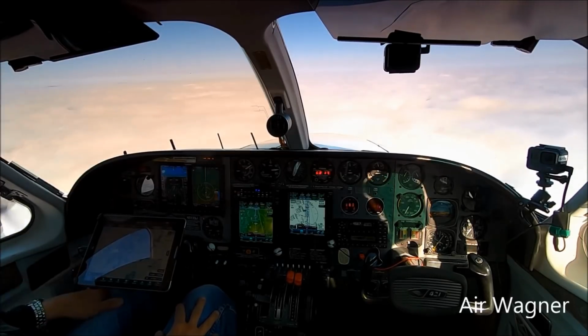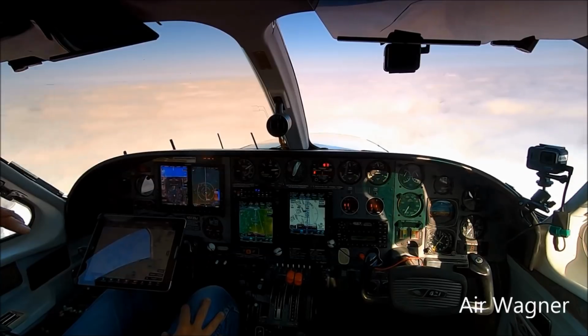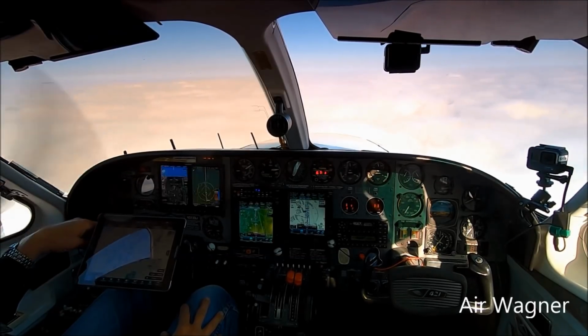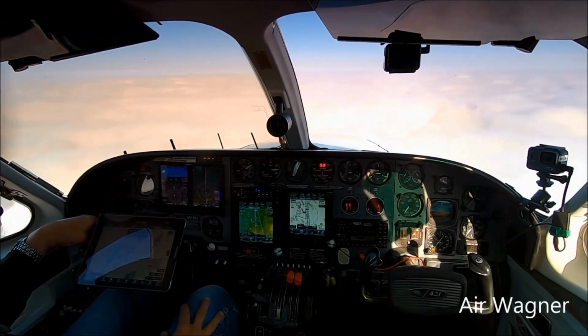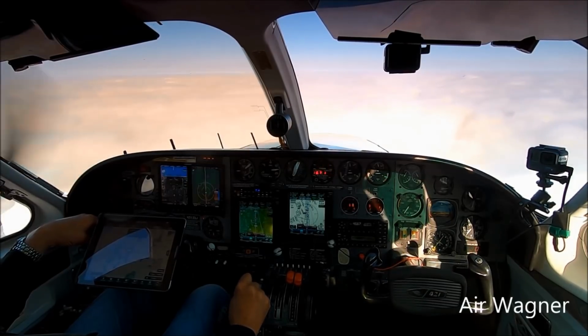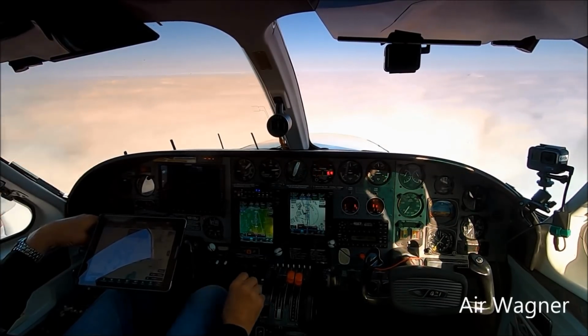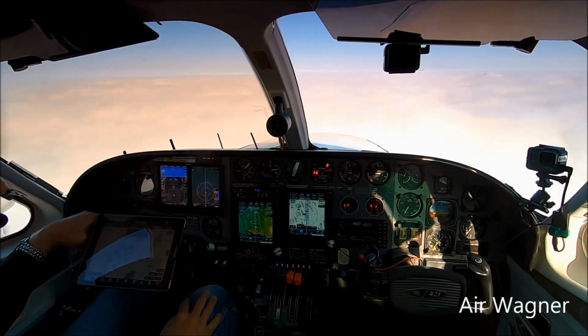Okay, gas check. We're within gear speed barely. 176 is gear speed. They had us keep our speed up for traffic behind us. So we're going to keep reducing power. And Tower, 3 Sierra Juliet, how's the spacing? Is it okay to slow up a little bit?